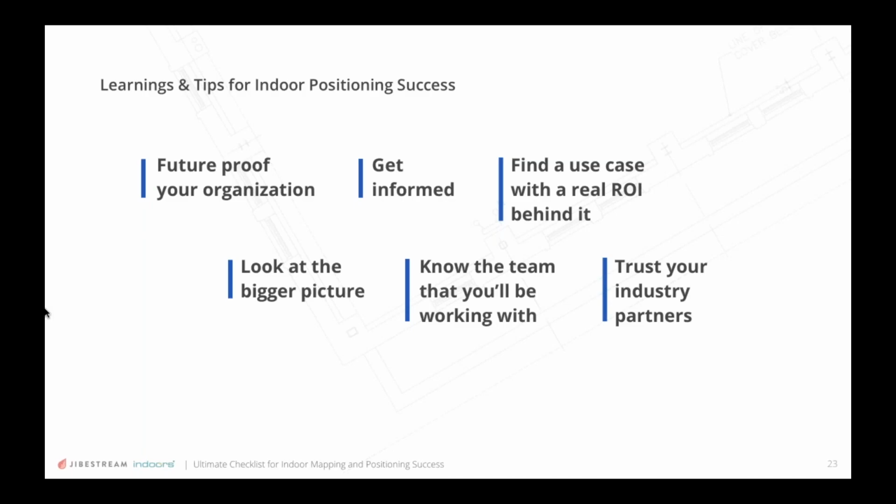We just said it beforehand, but do not implement a technology for the sake of having a technology implemented. Have a really profound use case and build on top of it, which leads to looking at the bigger picture. Maybe start with a small use case, or maybe even a proximity-based type of positioning. So start with one use case and then extend to others.